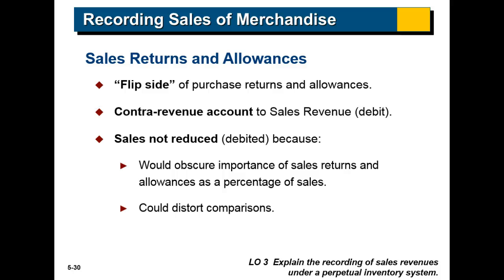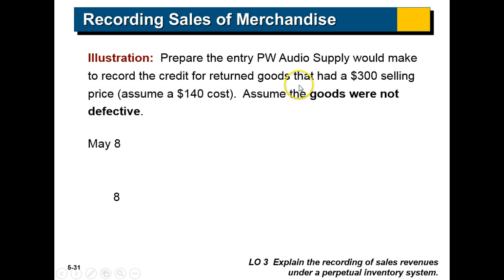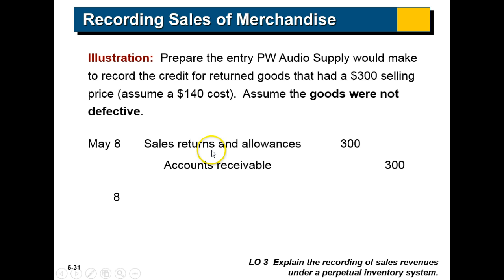Sales returns and allowances. The flip side of purchase returns and allowances. So let's just say someone returned a sale item. Prepare the entry PW Audio Supply would make to record the credit for returned goods that had a $300 selling price and a $140 cost. They weren't defective. We're just going to assume they were still in working order. We want to show sales returns and allowances. We're going to reduce our accounts receivable because they don't owe us $300. They owe us $300 less than what they did because they returned goods to us. Then we also have to show that our inventory increased and our cost of goods sold decreased. Are you guys following me? Is it making sense?